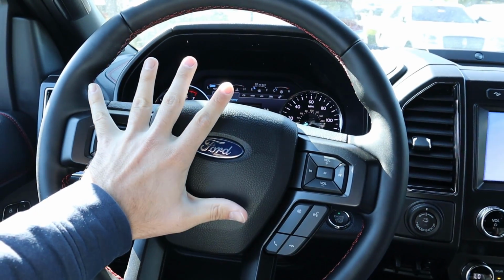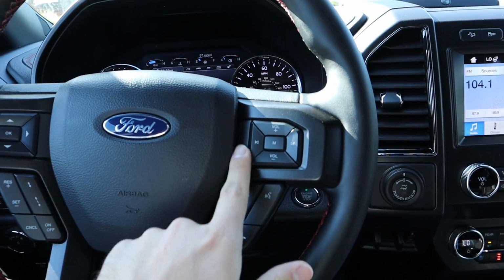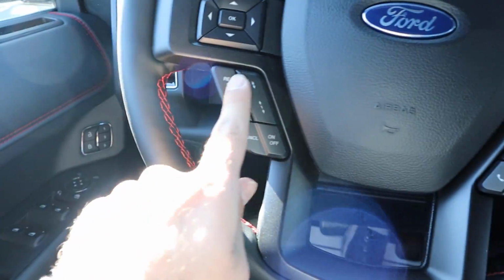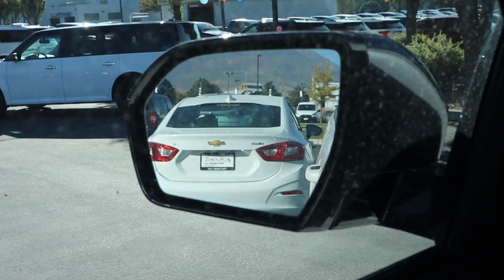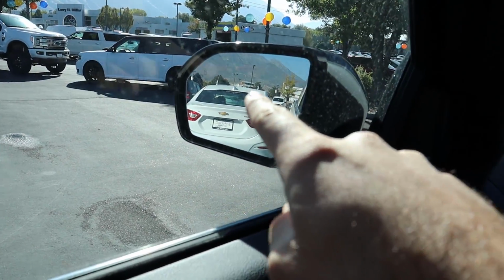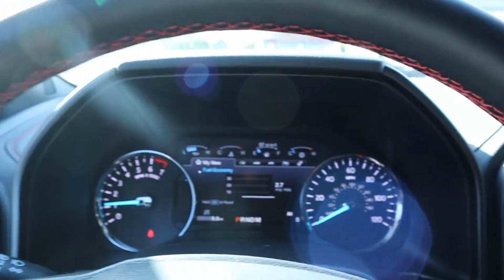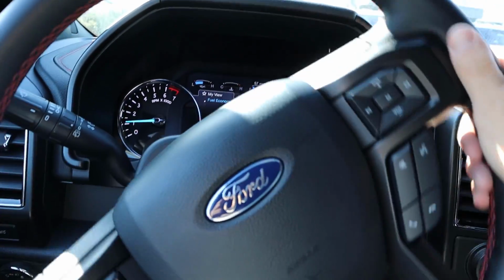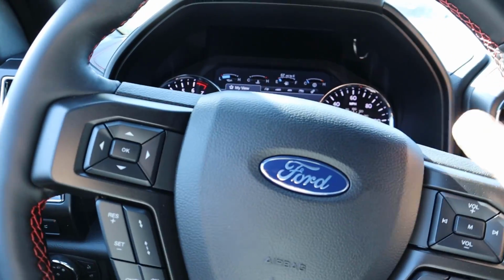And we're going to start with the steering wheel first and foremost. So you can see all of your volume controls right over here. Voice command controls with the phone controls. These are for your adaptive cruise control, and it also does come with blind spot monitoring, which you can see a little car in the mirror right there. Not the physical car, but the blind spot car. Anyways, more controls here on the steering wheel that'll go with that center screen. It says Ford in the center, red stitching, fully wrapped in leather with this particular steering wheel.